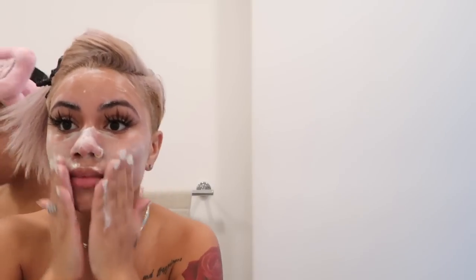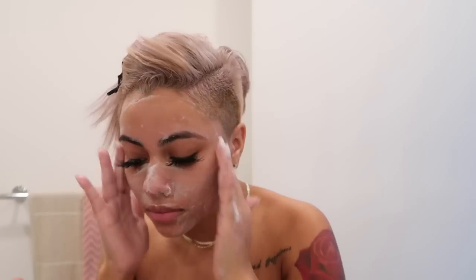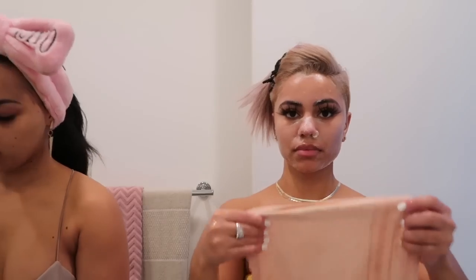And then grab the towel. Pink and mint. Nice and warm. Warm for the towel. And just wipe it off.